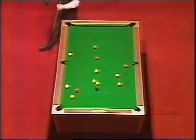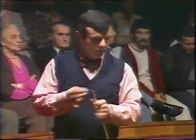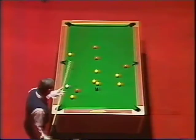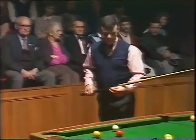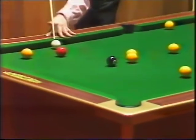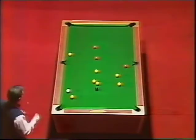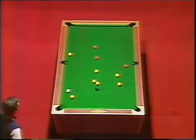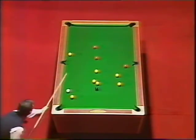That's a great shot from Joe, using the side cushion to cannon onto the yellow and go in the pocket. He's on for the next red into the bottom right now. He'll have to take that one now, otherwise it will not go into the bottom left. He's left himself a long shot into the top right, but if he could get this one, he's well on his way.